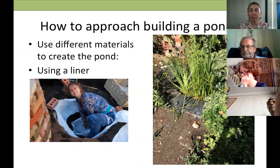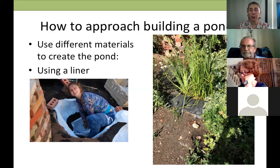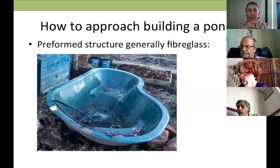We have been talking earlier about puddling the clay. If you're in a very strongly clay area and you take off the topsoil, you would come to a layer of clay that you probably could set up so that it would be waterproof and hold the water, but it's not absolutely guaranteed. And you don't really want a pond where the water's constantly seeping out. You want something that's going to be fairly stable. So yes, there's a liner.